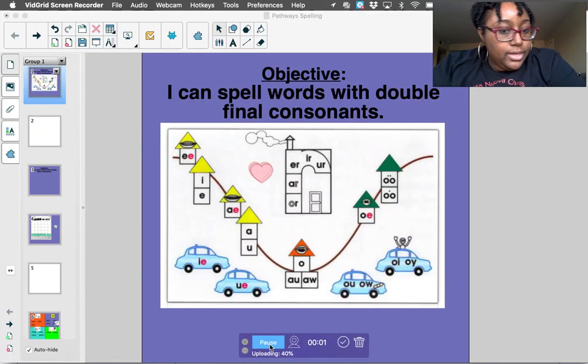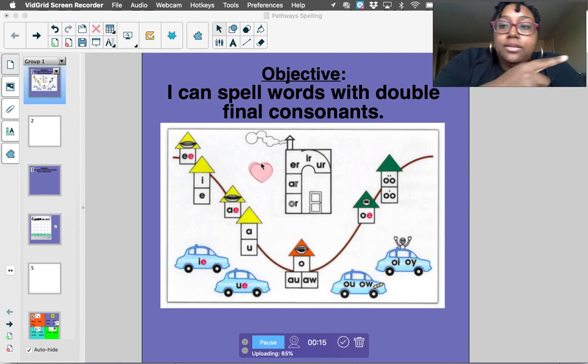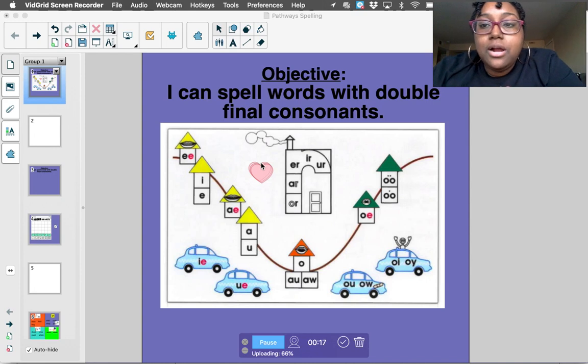Hey, first grade. Let's go ahead and get started on pathway spelling today. Today, the objective is I can spell words with double final consonants. So, we said that double means two, final is at the end of a word, and a consonant are all the letters that are not vowels.